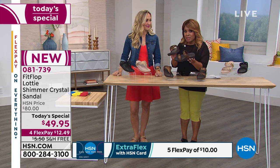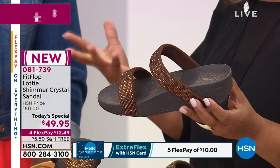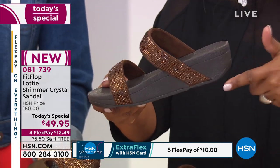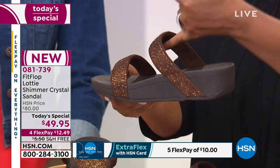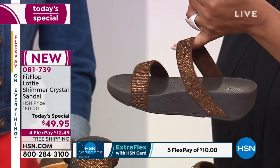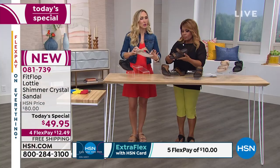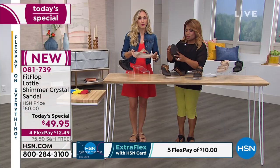A couple things I want to review. Height is a big part of the comfort. So these are about 1.5 inches tall. Super lightweight. I don't know how much they weigh, but I would say feather, ounces. It is 1.5 inches, but you're standing on about 3/4 inch, and they are feather light.